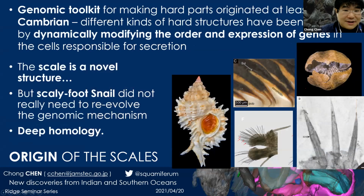So what this means is the toolkit, the genes for making hard parts, is the same across the shell, the operculum, and the scales, but they are actually different evolutionary events that led to these hard parts arising entirely new, but from the same basis of genes. And so the scale is a novel structure, but it didn't really need to re-evolve all the genes necessary for making the scales because it already had them from the Cambrian at least. And this is what we call a deep homology. So we confirmed the deep homology between the scaly foot scales and hard parts that are known from other lophotrochozoans. So it actually wasn't that hard for the scaly foot to make the scales, as you might think.